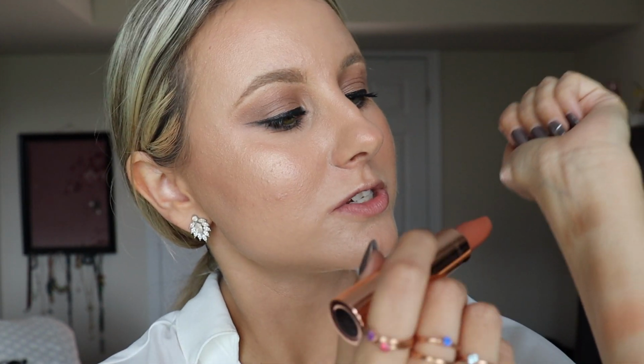I'm just gonna actually swatch this. So that is a swatch. It's definitely more of a peachy brown, which is more of my kind of vibe.